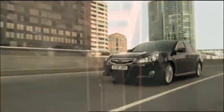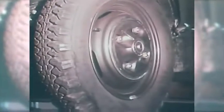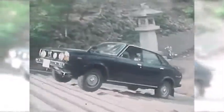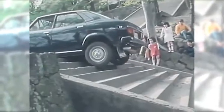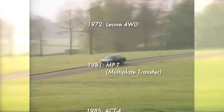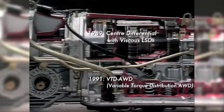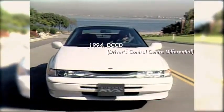Subaru is currently the largest producer of AWD passenger cars in the world. Subaru was the first in the world to mass produce AWD passenger cars and has been refining the system for more than 40 years. Making the move from part-time AWD to full-time AWD. The full potential of the AWD system can be extracted when the system is active all the time. AWD, a diamond in the rough, mastered by Subaru.